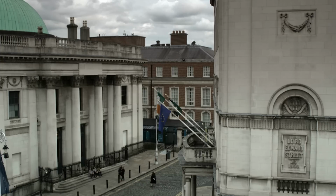But most innovatively of all is that they had a real civic ambition of how they saw Dublin as an international capital, and the level of control that they exerted over development of the city is really quite unique on a European level.